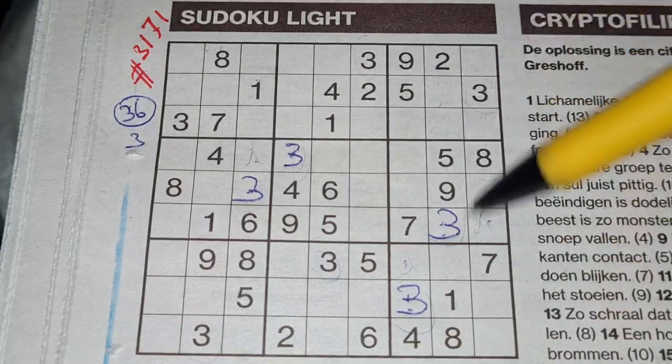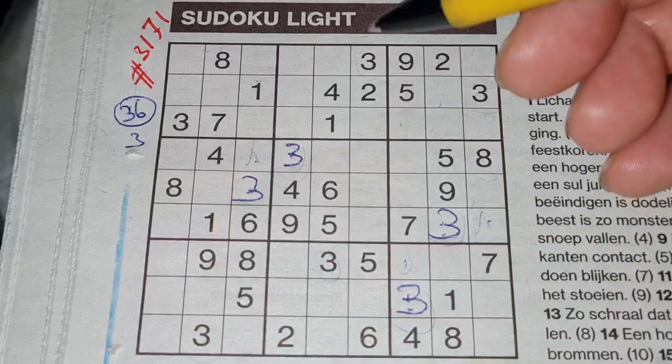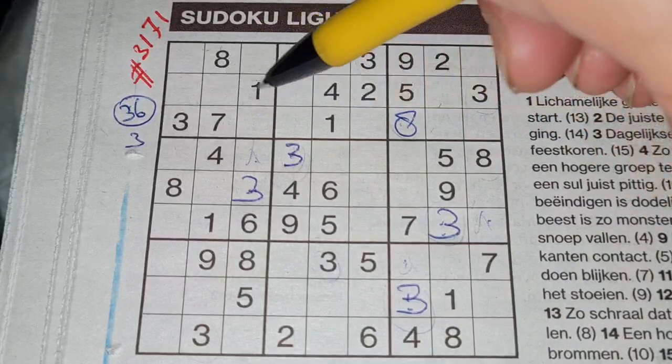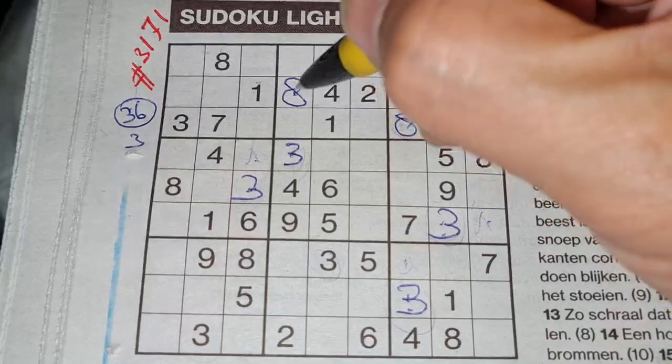8 in the last column, 8 in the column next, so in that column, the only place for the 8 should be there. 8 in the first row, 8 in the third row, so in the row between, the second row, the only place for the 8 should be there.